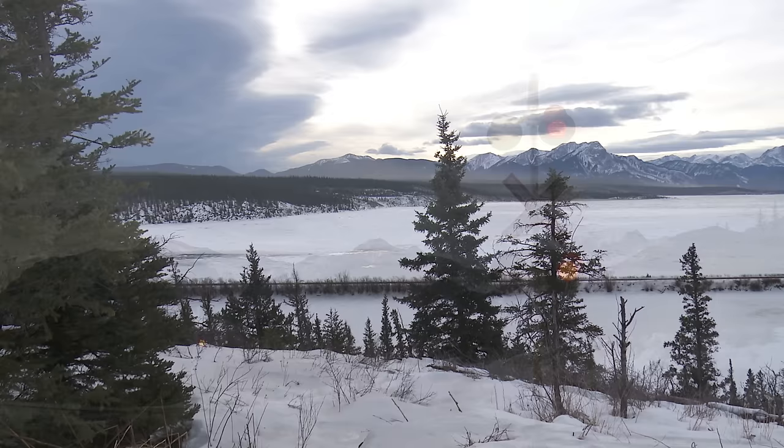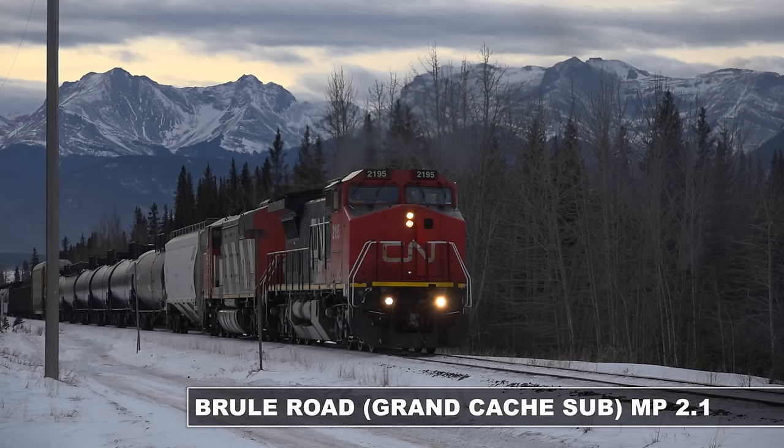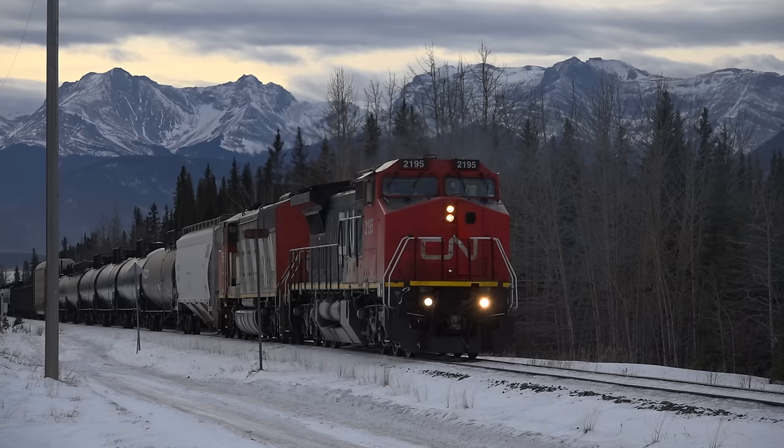The 232.9-mile Grand Cache subdivision was built between 1966 and 1969 by the Alberta Resources Railway Corporation, created by the government of Alberta. Its purpose was to tap the vast resources east of the Rocky Mountains, between Hinton and Grand Prairie. Canadian National now owns and operates the rail line.